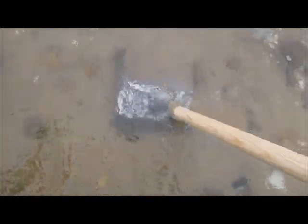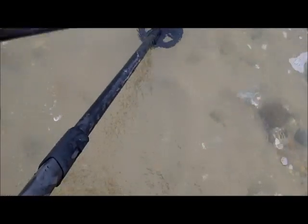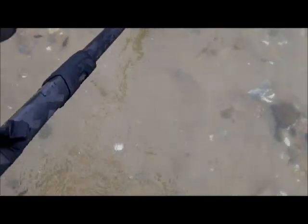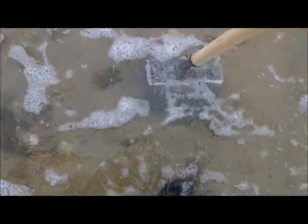12-16, solid. First target, 12-16. I don't see no... 12-16. Oh yeah, I do. You see it right there? Full tab, full tab. Finally got it out of my scoop anyway. Now we got a 12-27. Solid.